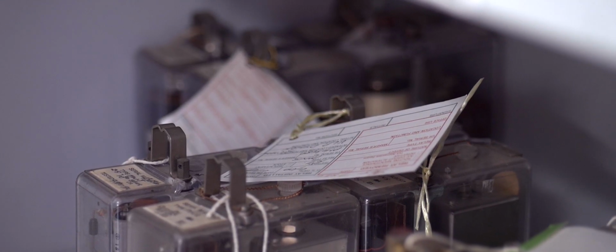We can also control where those components are fitted on our network. Having control over those safety critical components right across our system makes life so much easier for our engineers out in the field. It helps us from a perspective of controlling our inventory. We know where everything is.